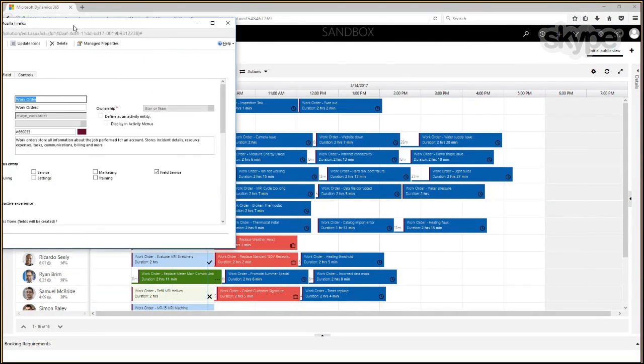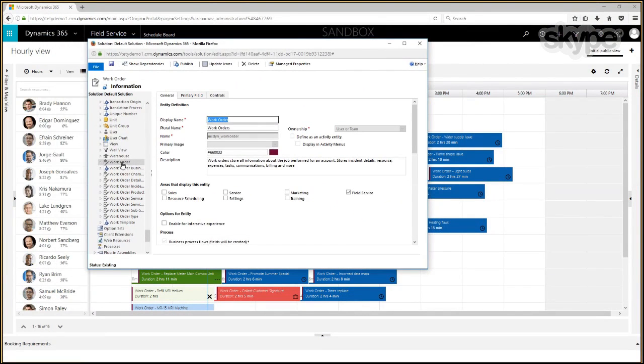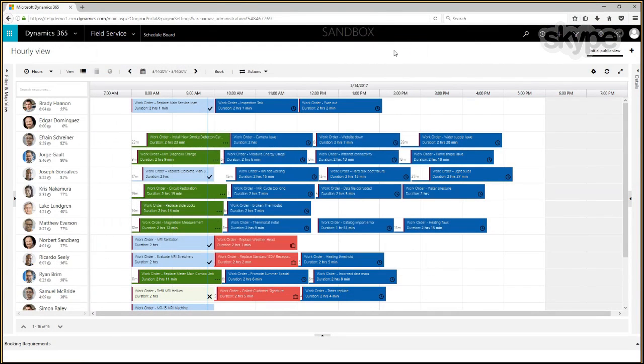And to change it, you just need to navigate to customizations. Let's say that I'm looking at the work order. The color can be changed right here. And of course, if you enable schedule for multiple entities, you might see different colors. It will help the dispatcher to identify which record a booking is for.